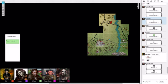Settings, away from the rising sun. I know where the sun rises.